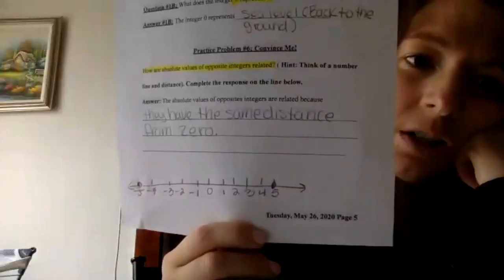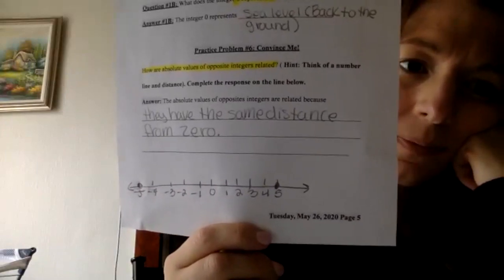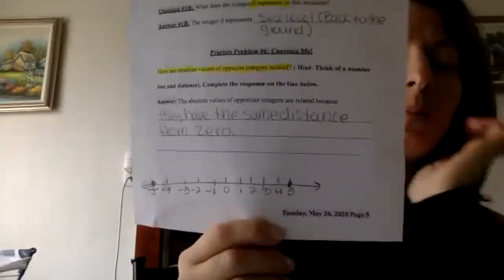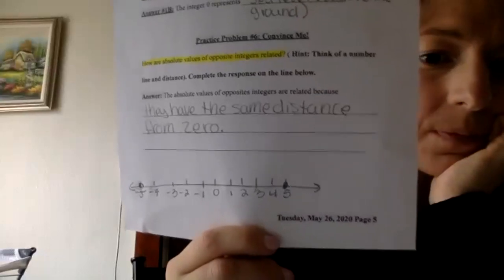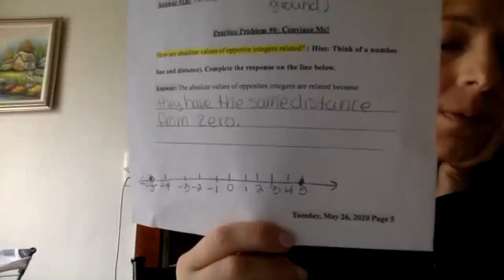That was actually one of your first lessons in the number system in 6th grade math. Oh no, we started out with division. We did it a little bit different this year. Okay, I'm going to change the paper now. They have the same distance from 0 is what you have.